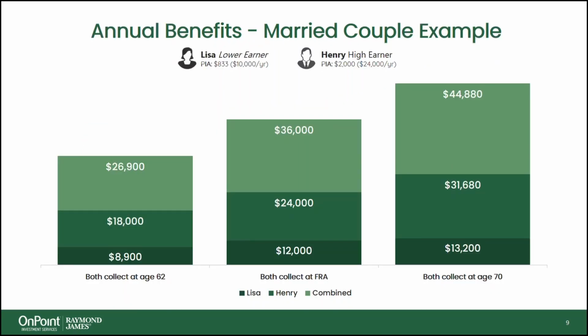To better understand spousal benefits and survivor benefits, let's take a look at a case involving a married couple. So imagine we have Lisa, who has a primary insurance amount of $833 per month, or $10,000 per year. And Henry has a primary insurance amount of $2,000 per month, or $24,000 per year. To keep things simple, imagine they're both the same age and their full retirement age is 66.